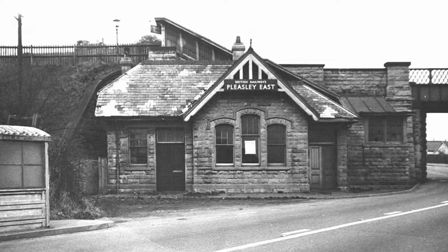Although this station was not on the route of our journey today towards Bolsover, I found this beautiful image of Pleasley East Station. Now, this was on the former line between Nottingham and Sheffield, but I still wanted to give it a mention. This station originally opened on the 1st of November 1901 by the name of Pleasley. It closed to timetabled passenger traffic on the 14th of September 1931 and continued to be used for goods up until the 2nd of October 1963 and officially closed 5 days later.